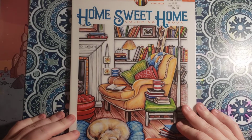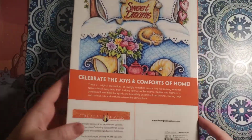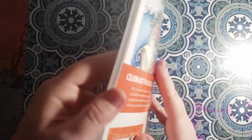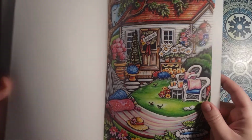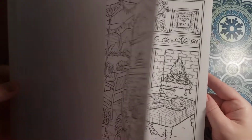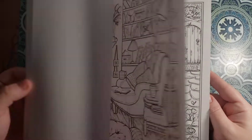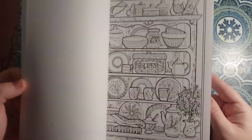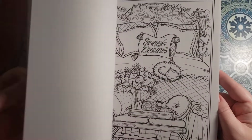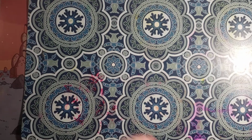Creative Haven Home Sweet Home coloring book by Teresa Goodrich. There is the back side. I think I might have started one in here. There's the bathtub. Hammock. We'll find out as I'm flipping through, because it will pull itself away. So these are just images that are found inside the home. I guess it wasn't this one, but there's that one. So if you like interior design, you'll probably like that one.